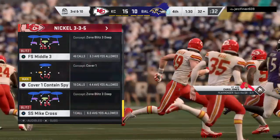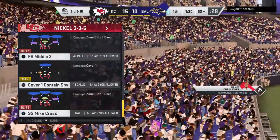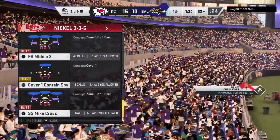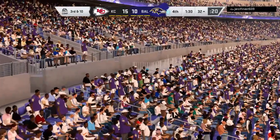This secondary as a unit, they've worked really well together in this one, especially late. A lot of cohesiveness, a lot of communication, and some great athleticism. They're playing so well now, a nickname is sure to follow. They're going to have to name this whole unit soon.